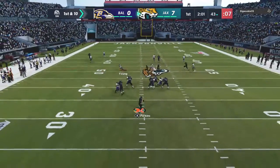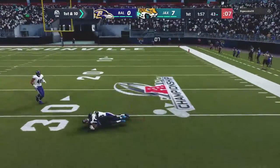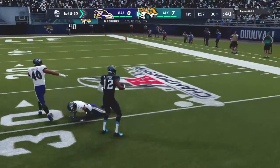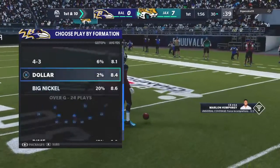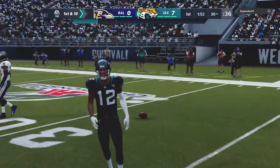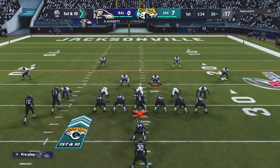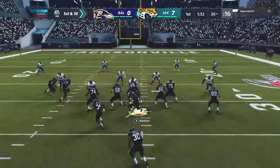On first and 10, Perkins. That one complete to D.D. Westbrook. And he is brought down, but not before reaching the 30. A very solid gain of 27. So in Raven territory now, here's a first and 10 at the 30-yard line.